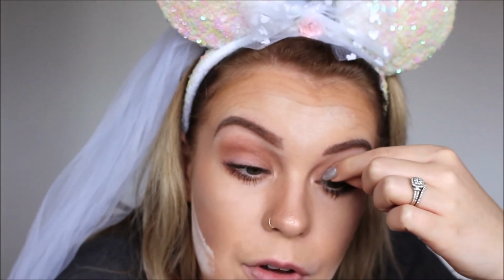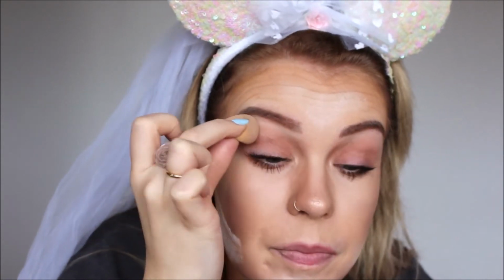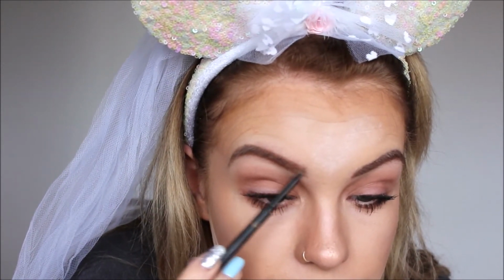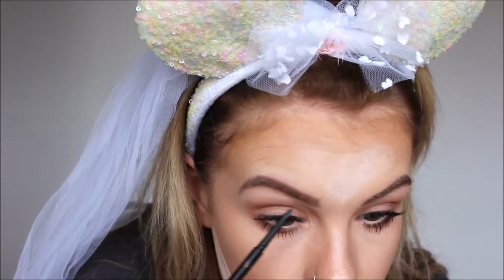So once I've then blended that with the brush, I'll then use my little beauty blender, just go underneath and blend that out. And if I find throughout my makeup I've then dampened the colour of the brow a bit with any foundation, which I'm quite good at doing, I'll then just go back in with my brow pencil and just go over it a bit at the front. There we go.